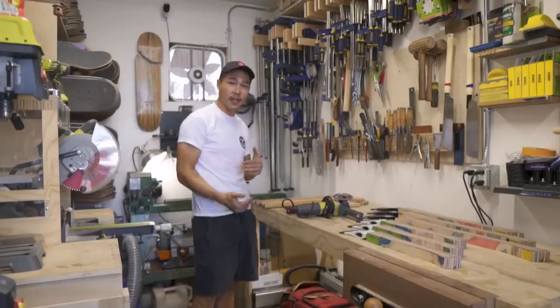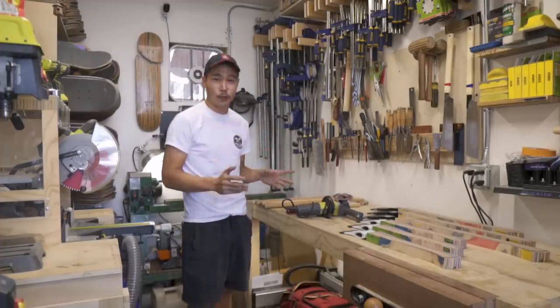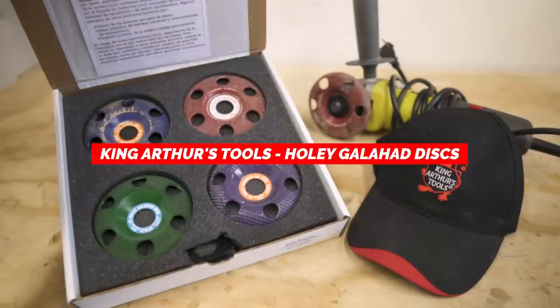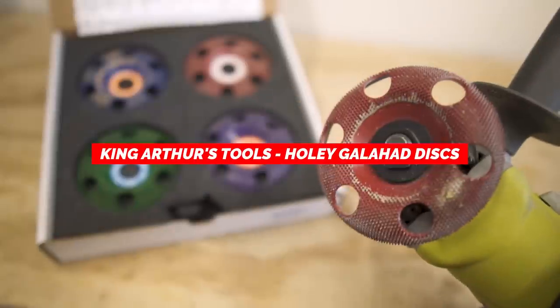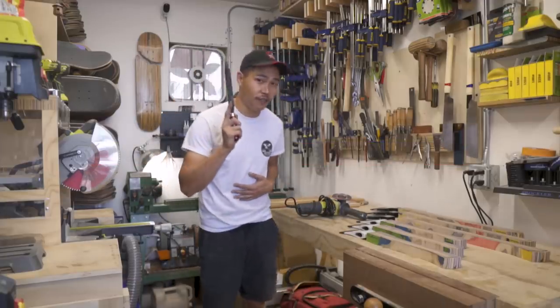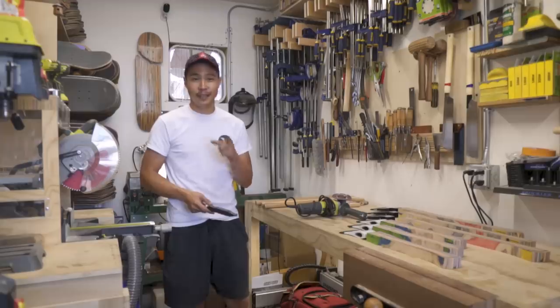Made out of recycled skateboards, and the glue up went really well. And all I'm going to do now is rough shape it using this Holey Galah disc by King Arthur's Tools. And then after that, I'm going to be fine shaping everything with a combination of rasp and sandpaper. Let's see how that goes.